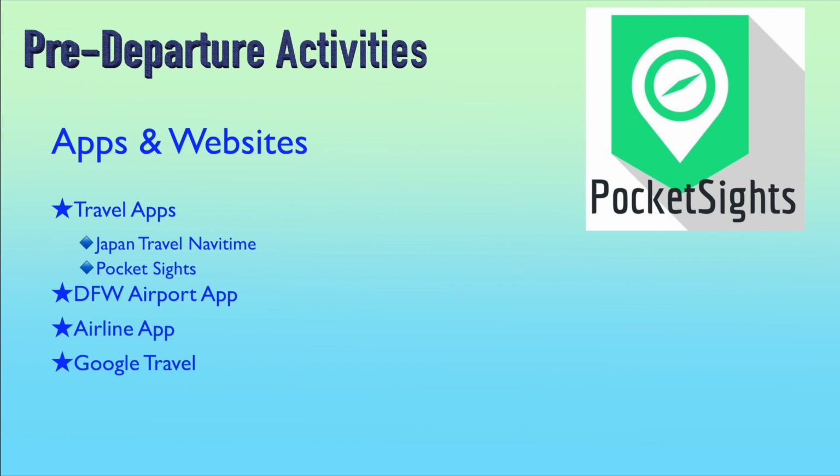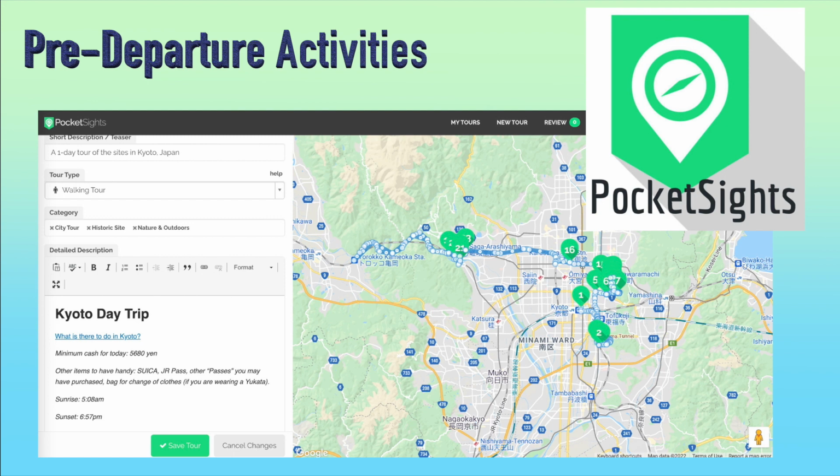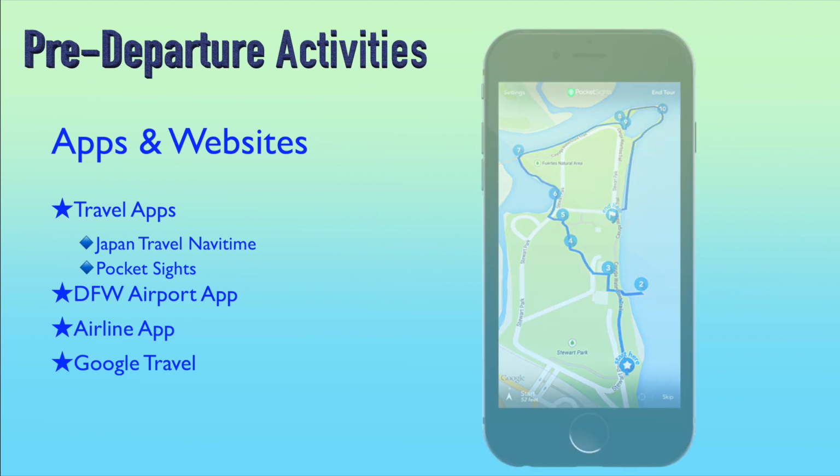Another useful app is Pocket Sites. Pocket Sites is a GPS walking tour app. We will be loading all of the daily tours onto this app, and you can use them as a GPS guide map for all of the tours. This is a free service provided by Pocket Sites, and it allows you to insert your entire itinerary for the trip into the app. This will be especially helpful if you want to move forward in the itinerary or stay longer at a site, or if you just lose the group. It works the same as Google Maps, in that it shows you your location on the map and gives you directions to the next location.